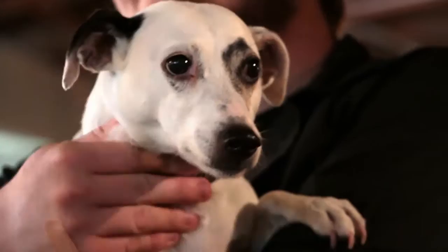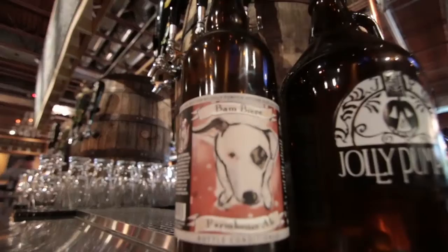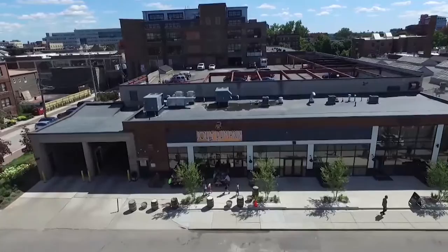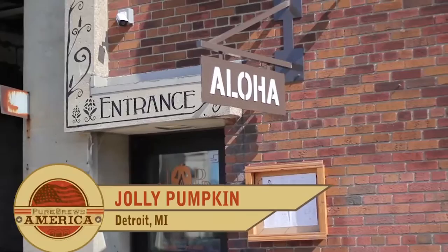And so in honor of that whole traumatic bounce-back attitude that Jack Russells have, I said, okay, we will do a beer and name it after a dog. And so we did our Bam beer. Jolly Pumpkin has locations in Dexter, Ann Arbor, Traverse City, and they recently added a tap house in Detroit. We have a very passionate fan base.